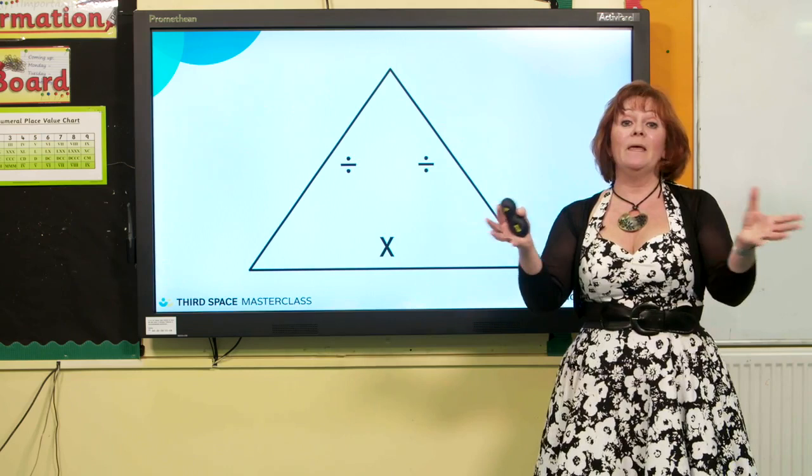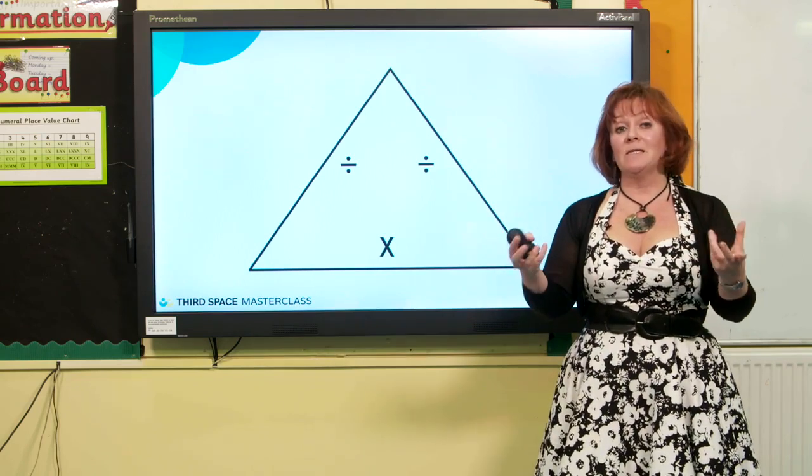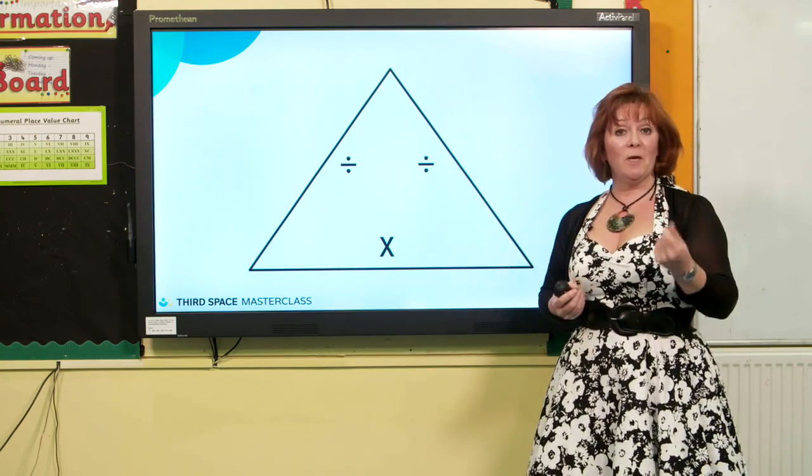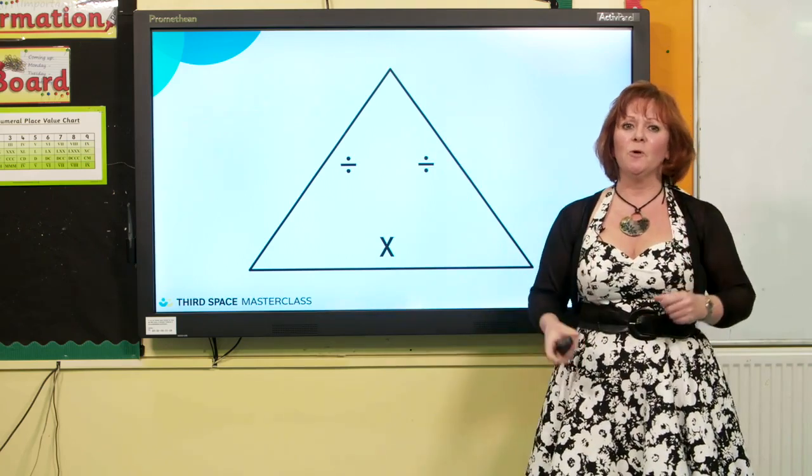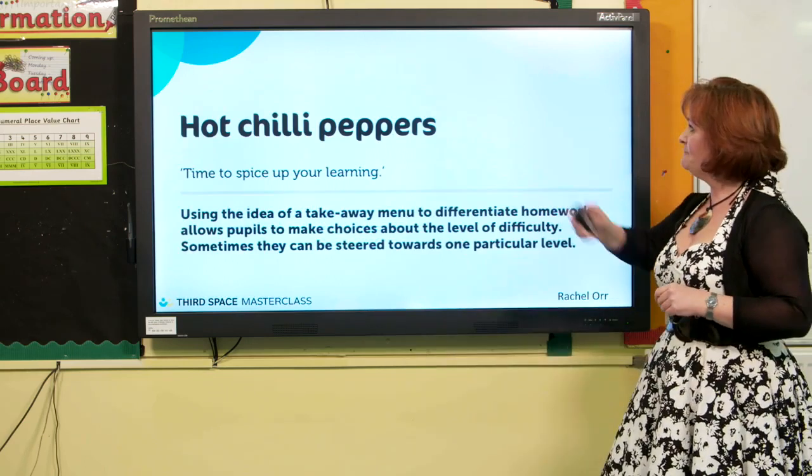They need to understand that when they add, they can work out the takeaway at the same time and not just be faced with pages and pages of addition calculations and then another day of subtraction. They need to do them both at the same time and get that embedded.